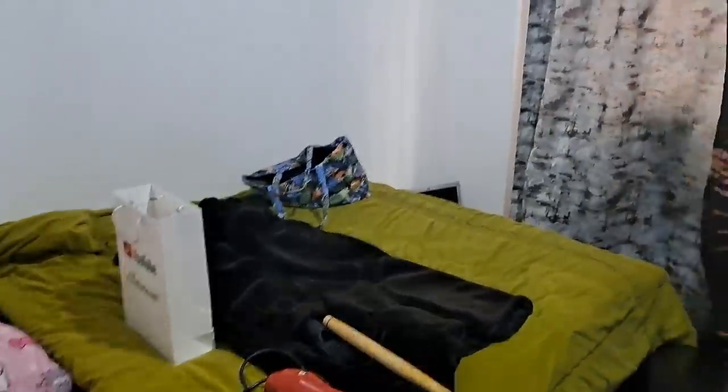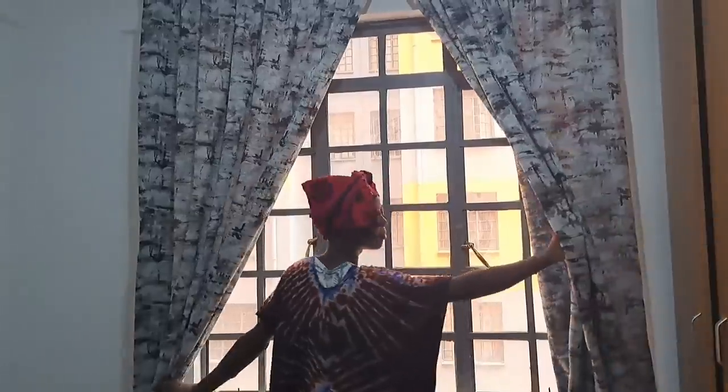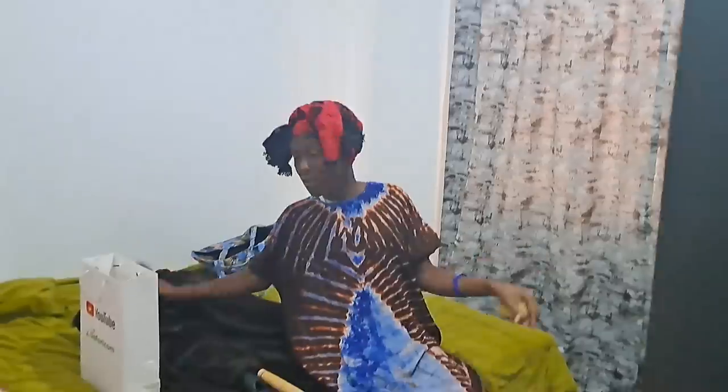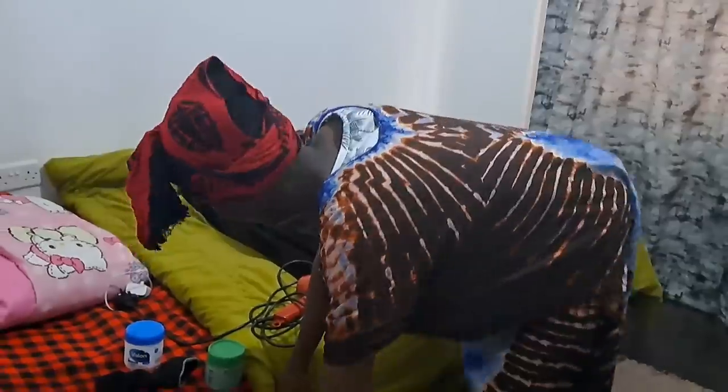Onyesha tu kidogo. So guys, hapa kuna lighting poa sana ya kufanya video. So I prefer this room. Na watu wamenizoea kwa hii room, by the way. TikToks ni hapa, everything ni hapa. Maybe wakati mabeste zangu wamevisit, I can move to master bedroom and sleep there. But in the meantime, I do sleep here. I like doing my things here.